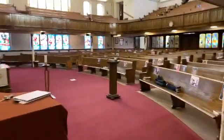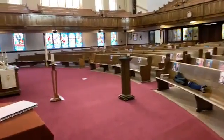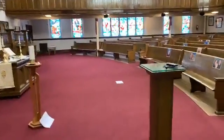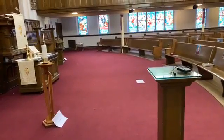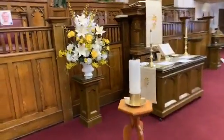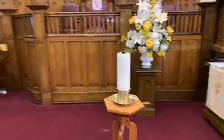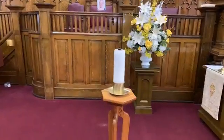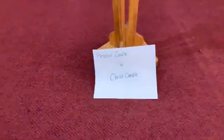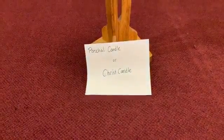All right, back in the sanctuary, you see the pews, and where I'm standing right now, because I'm closer to the pews, I'm in the nave. That's right, the nave. All right, what is this? Karen, it's a candle. Of course it's a candle, but it's a very special candle. Do you know what this candle is called? It is called the Paschal Candle or the Christ Candle.